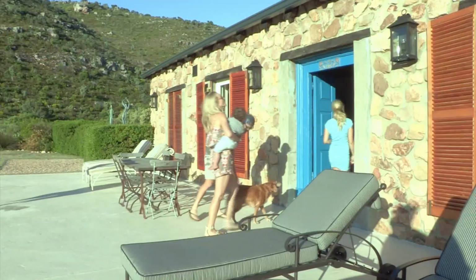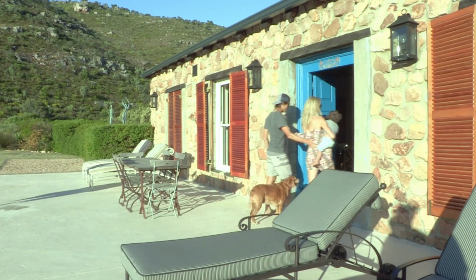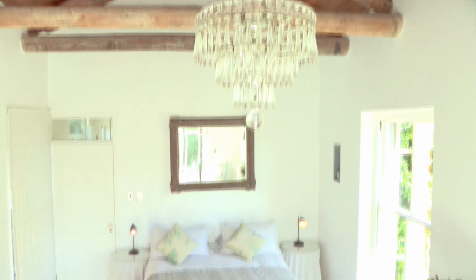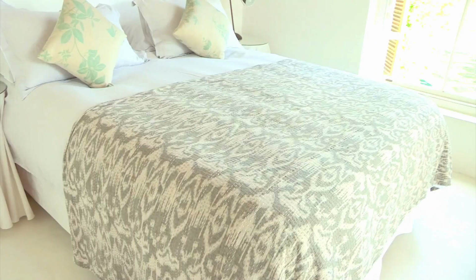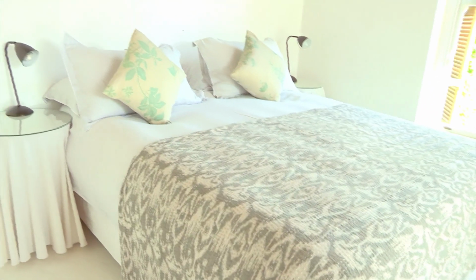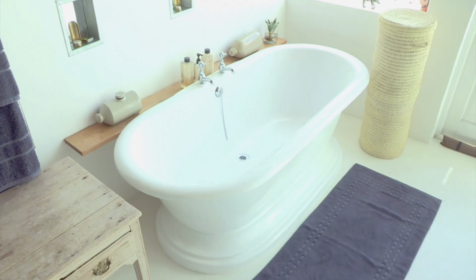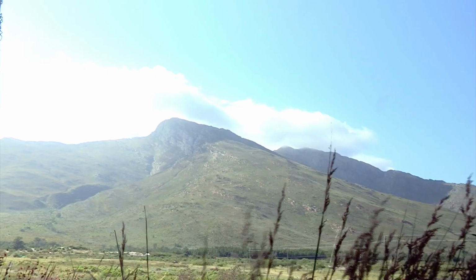Come, Tandy. Come on. The silence is the first thing you notice in these 3 ensuite bedrooms. There's underfloor heating from bed to bath to see you cozily through the coming winter months. And to encourage you into the glorious Fynbos surrounds, an outdoor shower.